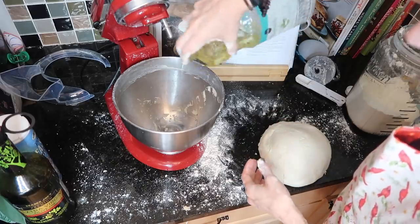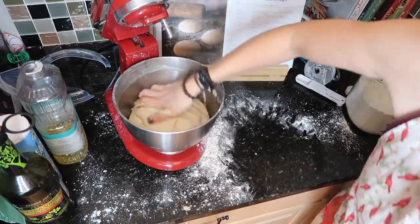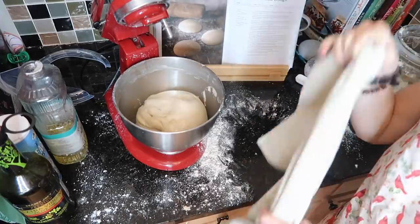Now I'm going to just put a little bit of oil in the bowl, plop the dough in there, cover it, there we go, and let it rise for just 1 hour.